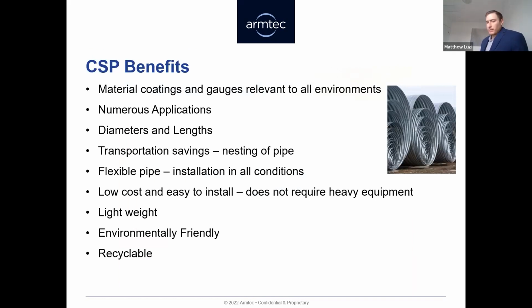Okay, so we've looked at some examples. We looked at how to design these things. Let's highlight some of the benefits of CSP used in these stormwater applications and really ubiquitously in many different applications. So we talked about the material coatings, the different gauges, and those are really relevant to the different loads and the different soil conditions that we find in Canada and the different infrastructure projects that we see in Ontario as well. Definitely can be applied to numerous applications, comes in many different diameters, and can be done in custom lengths.